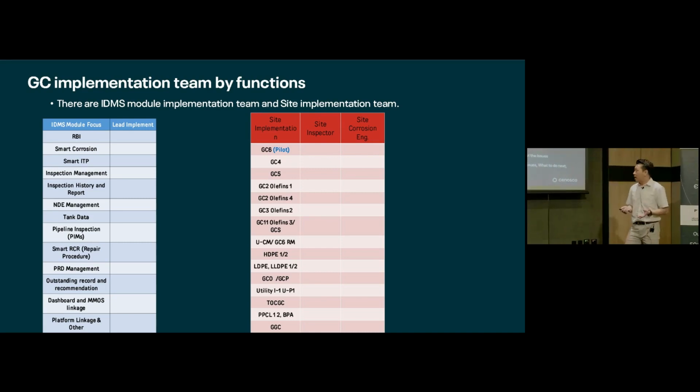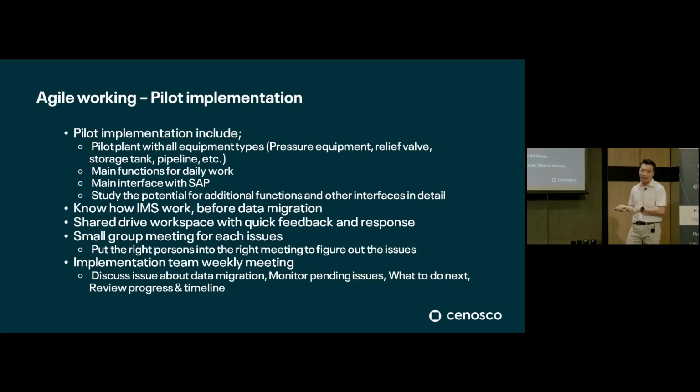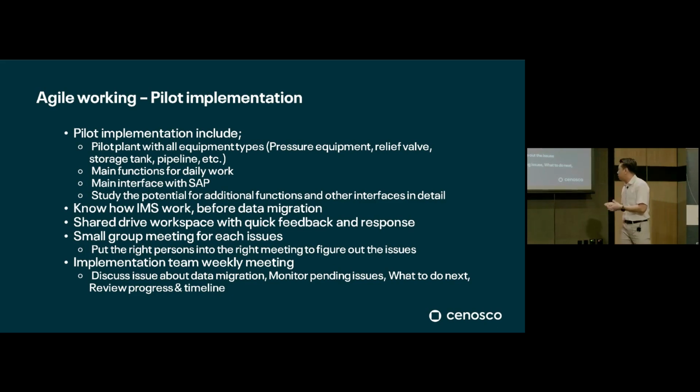At GC, we ensure a successful pilot implementation before rolling out to other plants. For the pilot implementation, we chose our oil refinery to be the pilot plant because it covers all equipment types that we have to manage in IMS. They have interconnecting pipelines, storage tanks, everything that we want to manage. And we test the main functions in the pilot implementation to see that they work properly and meet our requirements. We also implement the main interface with SAP for the pilot plant first, and also study the potential for additional functions and other interfaces in detail before rolling out to other plants.